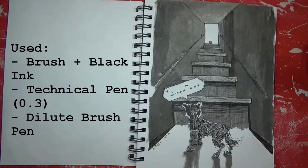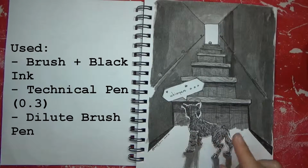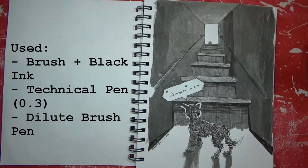So I decided to draw a dog with a broken leg. Here he has a cast, and there's a ball up at the top of the stairs that he wants but he can't get.